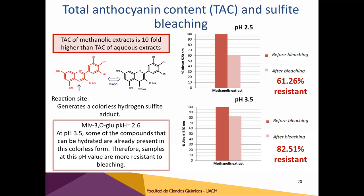What do I mean by resistant compounds? Well, we have this structure. If we have an anthocyanin, this reaction site, the purple arrow points, is free. So we can have the sulfite bleaching, and this reaction generates a colorless hydrogen sulfite adduct, which we can see right here. That means that we lose color in our sample. And if we have resistant pigments, this reaction site is not available, so this adduct cannot be formed.